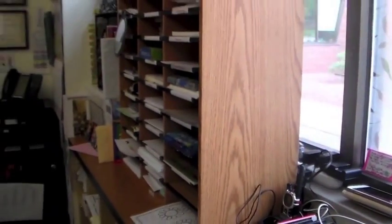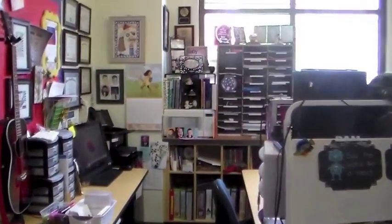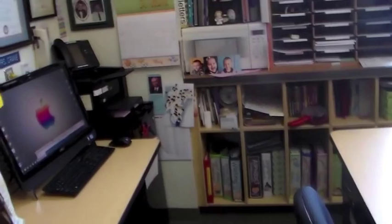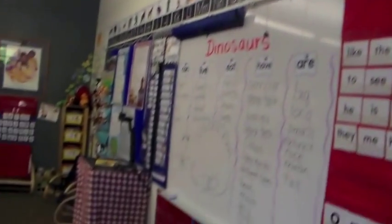And this is my teacher area. I'll come around the other side and show it to you. I've tried my desk a lot of ways, but I love this one because it gives me quick access from two sides to my desk. And we use the computer a lot, of course, to project up on the screen and using the document camera, so I can just get to it really quickly.